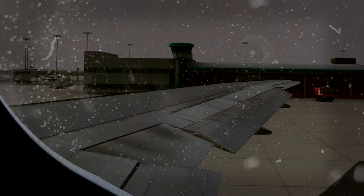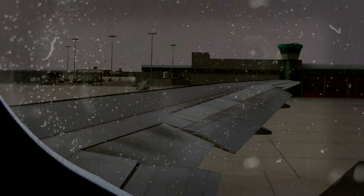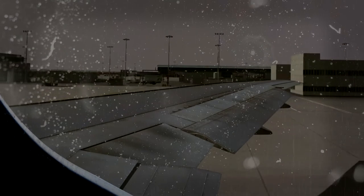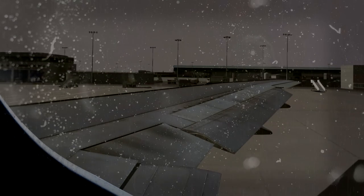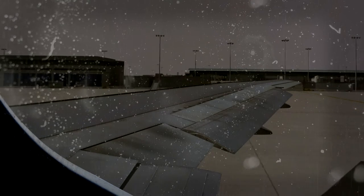As we prepare for takeoff, please make sure that your tray table is put away, your seat is upright, and your armrest is down. Finally, take a look at the safety card in the seat pocket. If you have any questions, please ask your crew. We hope you have a relaxed and enjoyable flight.